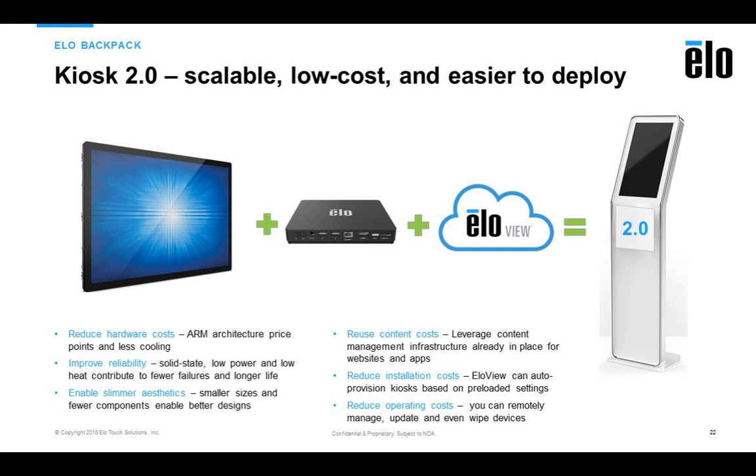We feel that our kiosk integration partners who have traditionally bought Elo touchscreens and built kiosks, they find this a step in the positive direction, in that it makes them more competitive. It makes their designs cooler.